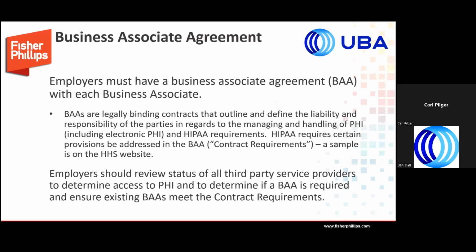As I mentioned a moment ago, the key and critical point of identifying your business associates is that there is an obligation under the HIPAA privacy rules that if you have a business associate, you must also have a written business associate agreement, or a BAA, in place with each and every business associate who is providing services to your group health plan and, as a part of providing those services, has access to PHI.